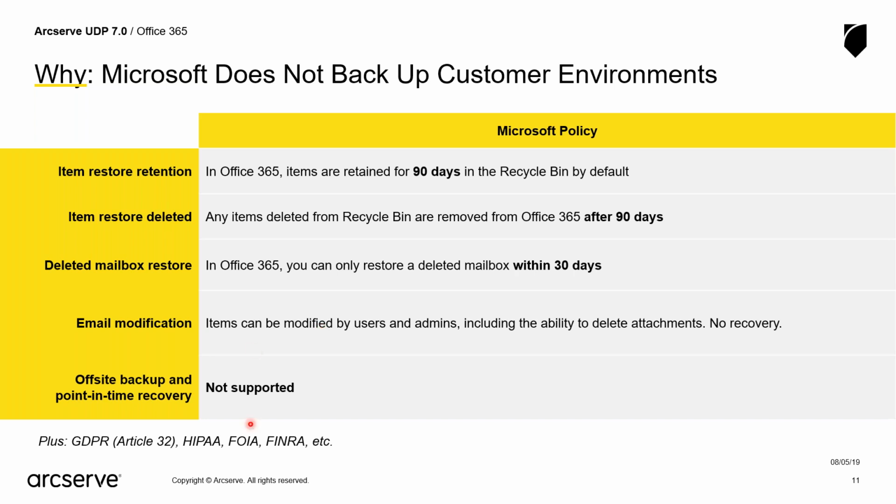And of course, it doesn't provide you offsite backup and point-in-time recovery. So if you're under any regulations or your business policies require you to have offsite backup and point-in-time recovery or a different retention than what Microsoft provides you, you're going to need a nice backup solution to take your data out of Office 365 and put it somewhere else. The good thing is that with UDP, you can do that both on your premises UDP installation, as well as in our cloud.